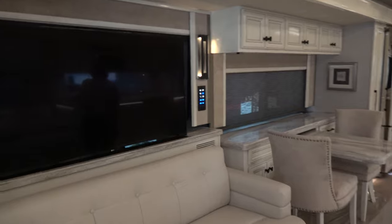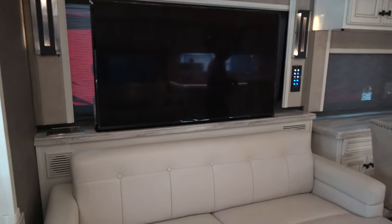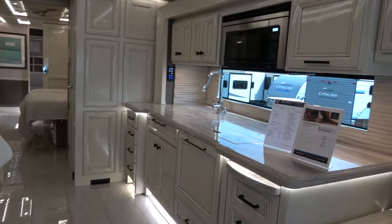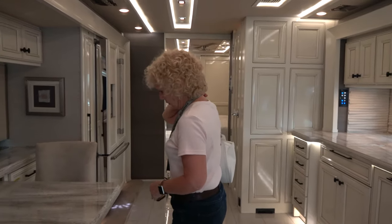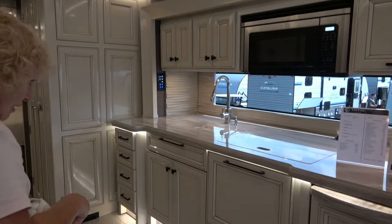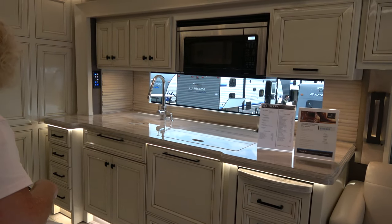This one has a pop-up TV. It's huge. This reminds you of a hotel. But the decor. A lot of, it's not really white. It almost looks like it has a little bit of gray or something. Well, it's an antique white. It's got a little bit of gold.